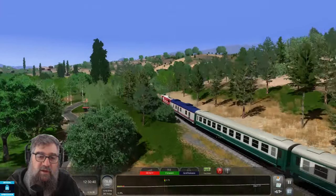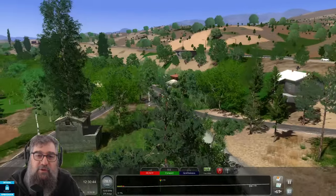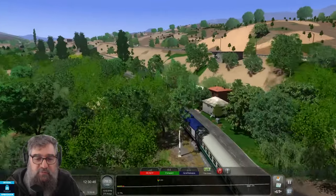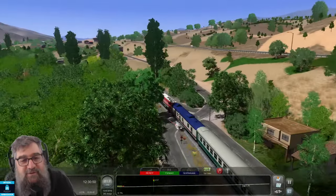I'm quite enjoying having another country with all of the new assets, all the new looks to things. And this is actually the first time I've taken a train up here, and I'm doing it live. Oops, crossing.